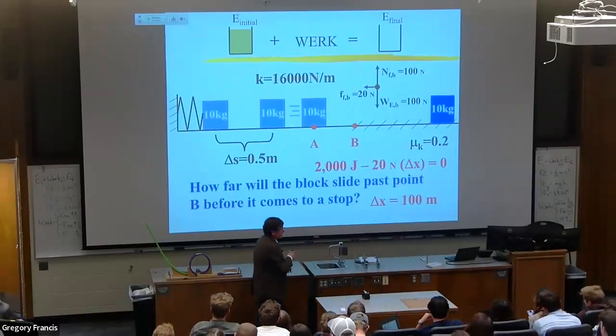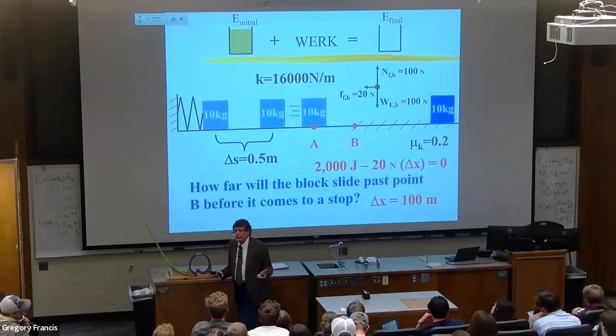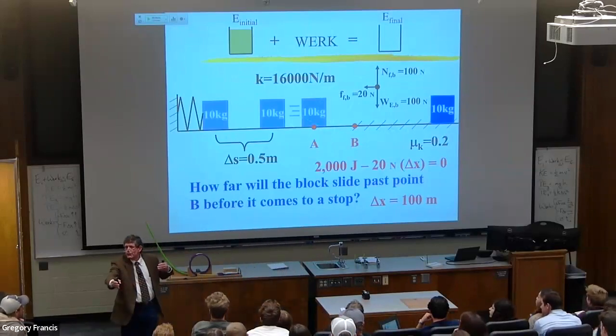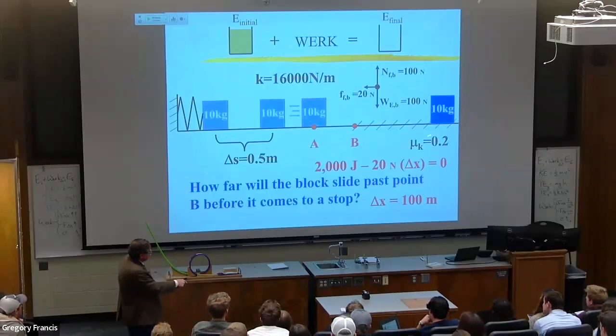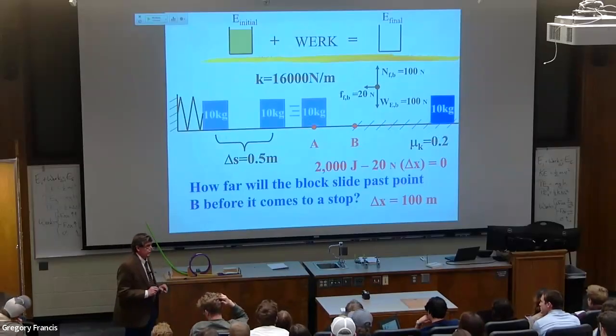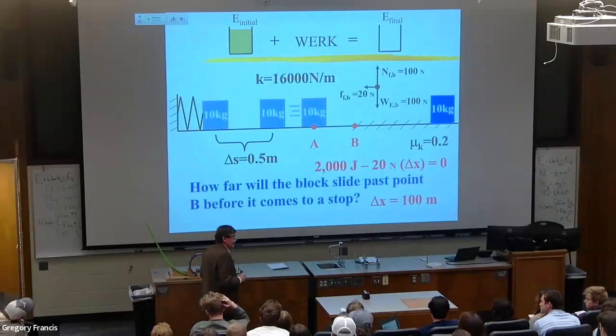Now, I want to point some things out. 20 meters per second is 40 miles an hour. And yet this block slides 100 meters, a football field. That tells me that 0.2 is a very, very small coefficient of kinetic friction. This is a pretty slippery surface, okay, relatively speaking.